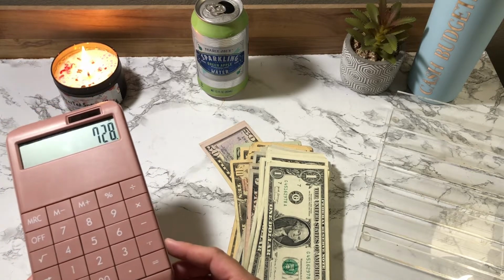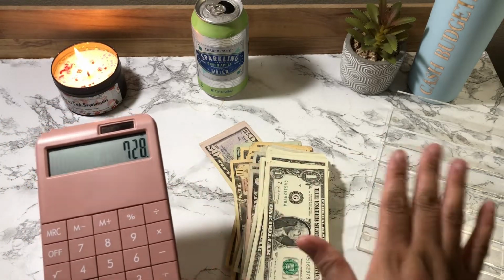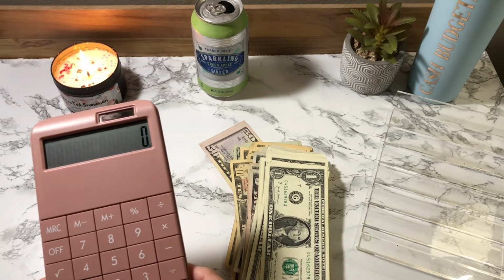I'm cash stuffing $728. So I'm going to go ahead and set this up, and we're going to start with my first binder.